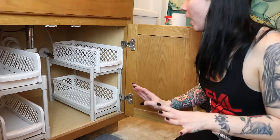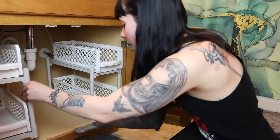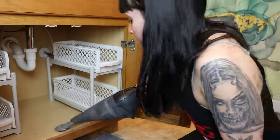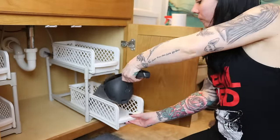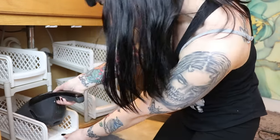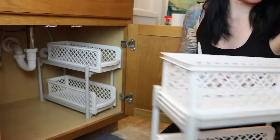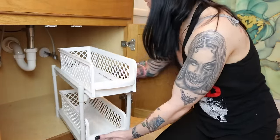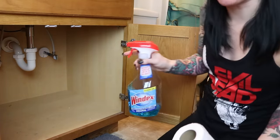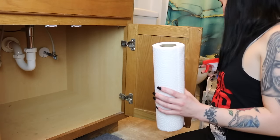Okay, this is getting full. Now with everything out of the way, I'm just gonna take my little handheld vacuum and vacuum up some of the hair, and then we'll take everything out and wipe it down really good. So let's do this. And then I'm just gonna spray down underneath my sink here and then just wipe all of this down just to have a clean start.